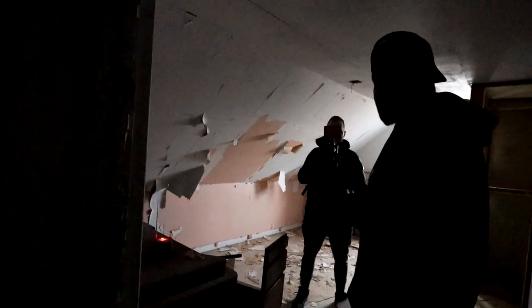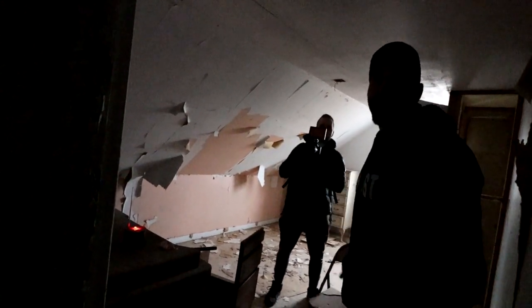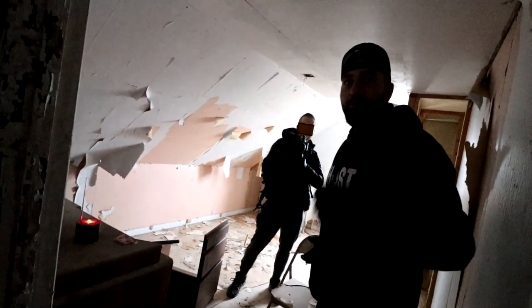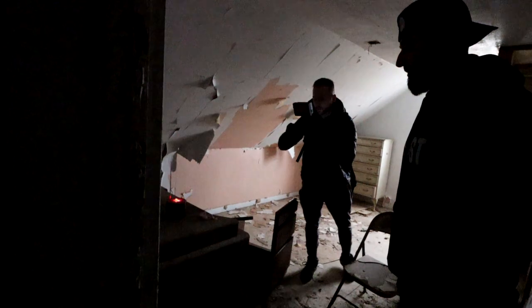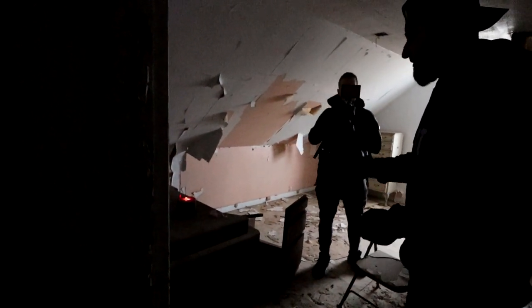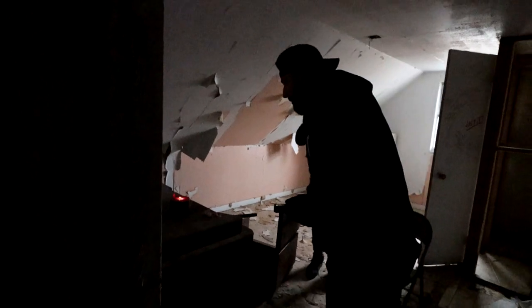Something is walking upstairs. What the f*** is that? I don't know. It's not even windy out. Nope. All the windows are open. What the hell is that? I've never seen that before. What's happening? I don't know. I've never seen that blue dot before.